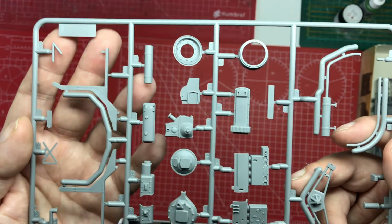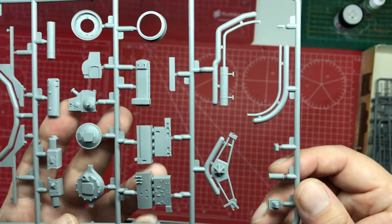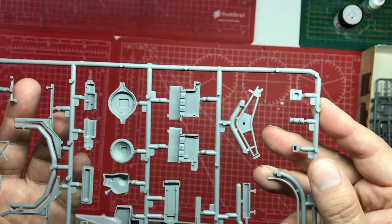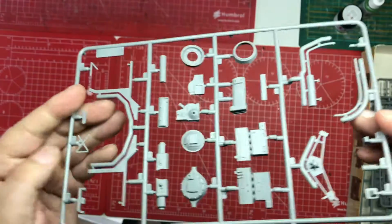So again, absolutely no issues with that moulding. Really crisp, very, very nice. Just flip that over. Not much on the other side. Very nice though.